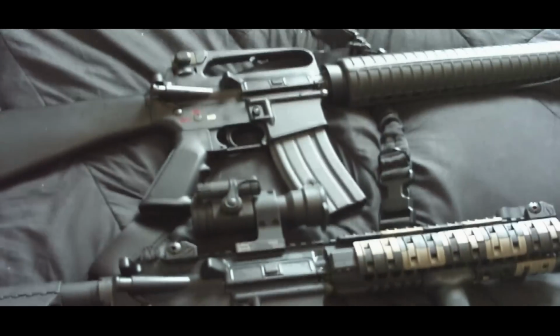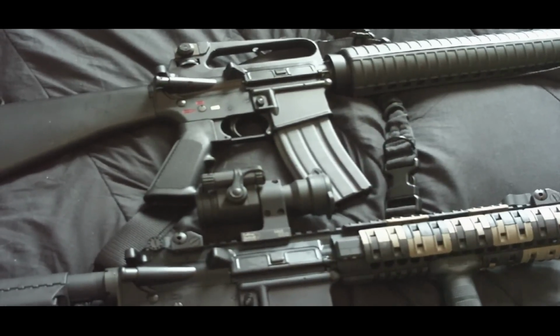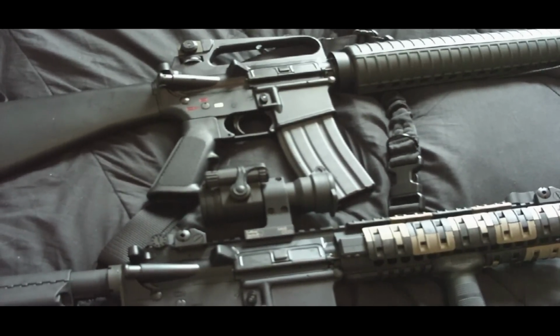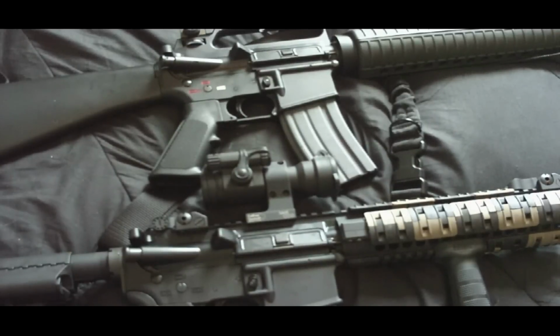And up here is a standard GI steel or aluminum mag. Both come in steel and aluminum. Both of them come in black and gray. They're both really lightweight. They both feed just fine. They're both completely interchangeable, and there's lots of other choices. Go watch my video if you want to see what else is out there. There's tons of options.